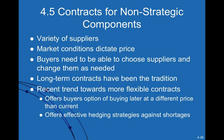Now what happens when we have non-strategic components, commodities, where we want to find ways to keep the prices down? In this case, you have a variety of suppliers. Market conditions dictate the price. Buyers need to be able to choose suppliers and change them as needed. Long-term contracts have been a tradition, but there's a recent trend toward more flexible contracts, where the buyers have different types of options that they can exercise later on when they have a chance to observe the true demand. And it offers effective hedging strategies against shortages.